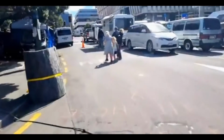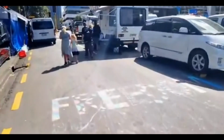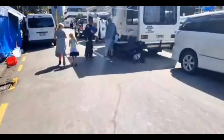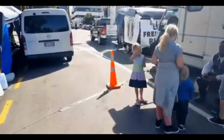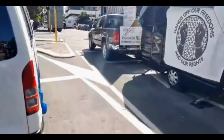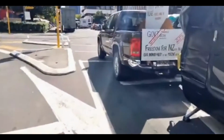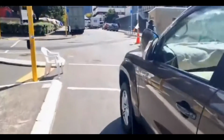So I'm just heading up here to our newly built public toilet that our builders and plumbers here have plumbed directly into the main sewer line under the road. They've also plumbed directly into the main water line beneath Wellington as well, so that we have real flushing toilets and we no longer have to rely.